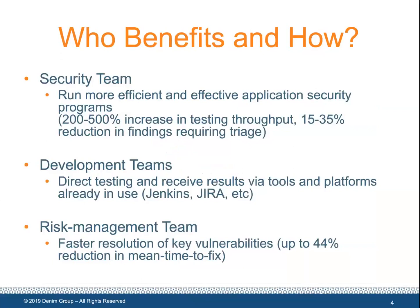So who benefits from ThreadFix? How do they benefit? The typical consumer, the part of the organization that is typically driving the ThreadFix adoption, is the security team. Most specifically the application security team, but also the teams responsible for vulnerability management and for network and infrastructure security. ThreadFix allows them to run a much more efficient and effective security program. And as I said, we've seen a significant increase in testing throughput and reduction in finding count.